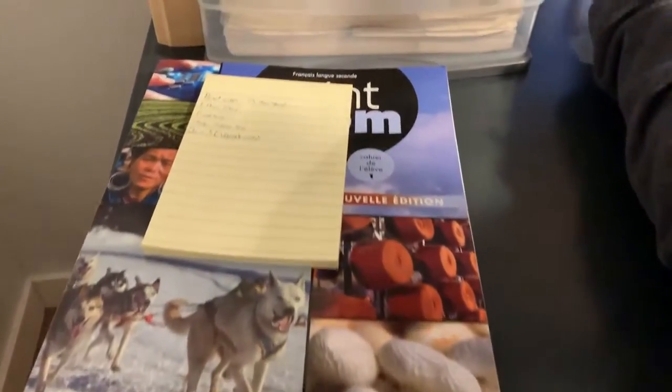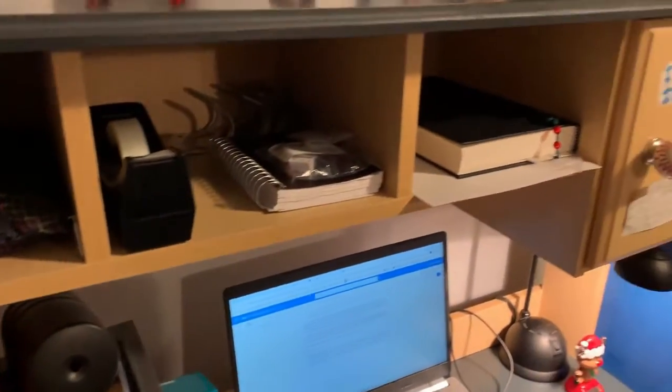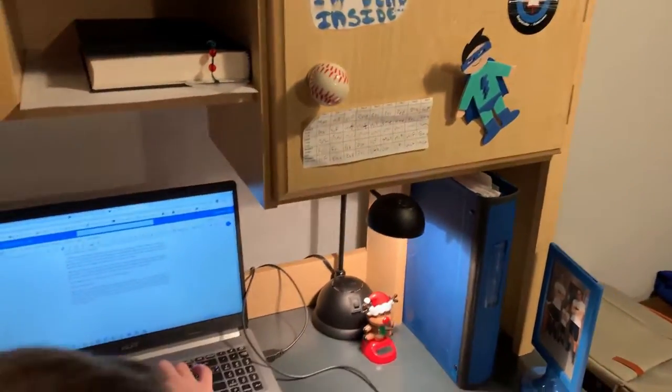Choosing the right chair to sit in is also important. If you can, use an office chair, but really, any firm chair that supports your back and is comfortable enough for you to sit in for long periods of time is okay.